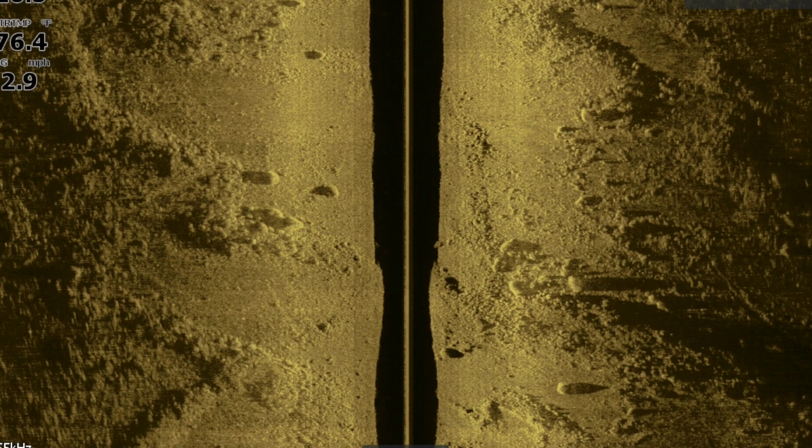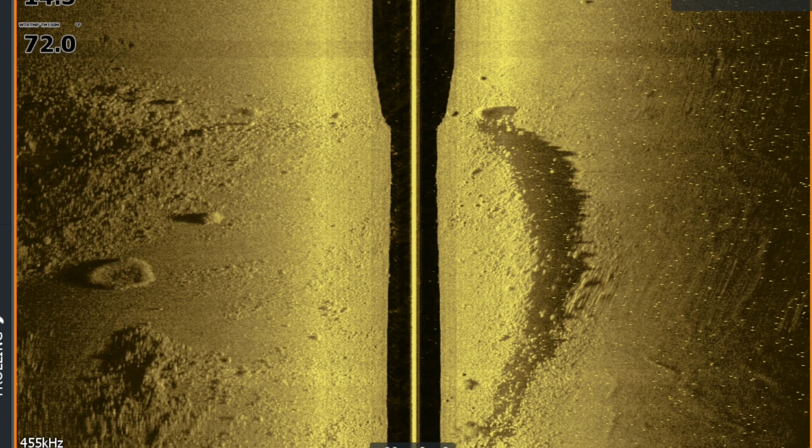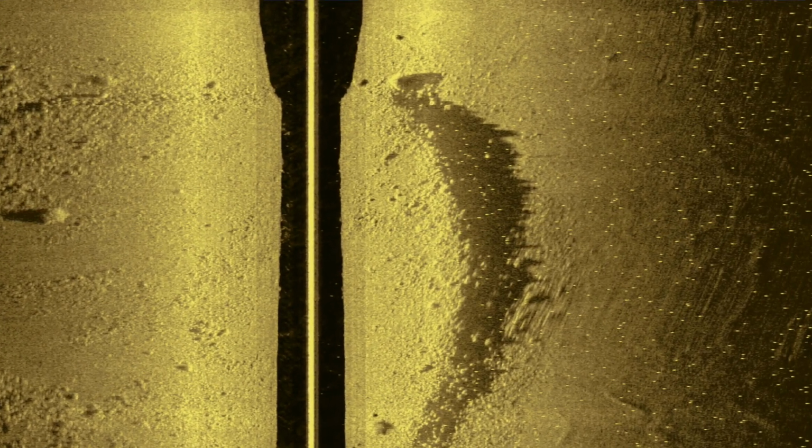So if you pick a reef, scan around that reef, try to find the most prominent rocks on that reef and fish that area. If there's a good high spot on the reef, maybe it's gravel, maybe it's rock on top, fish those high spots as well. A lot of times those will be very attractive to the smallmouth.